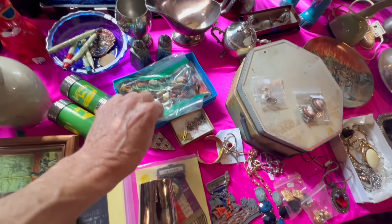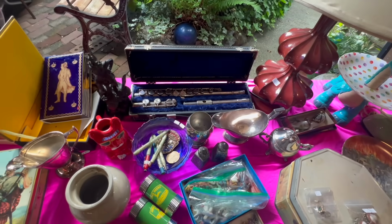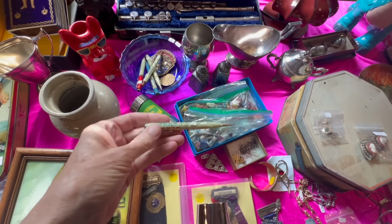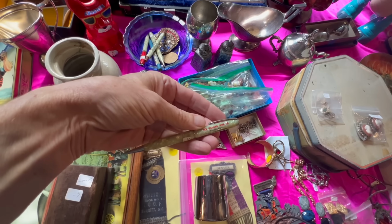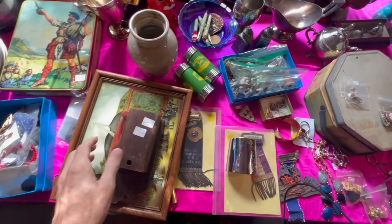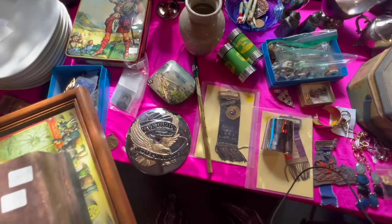What do we have in these boxes here? Little figurines and pieces. Little celluloid pens. Let's see if there's any interesting advertising. Pens and pencils can sell, but it has to have something good on it that's national and well known. And there's my little pile.